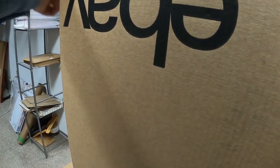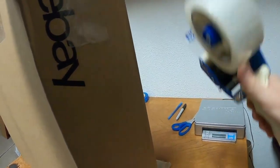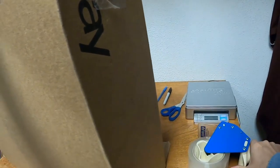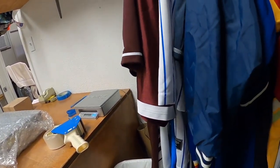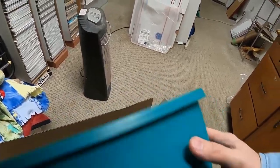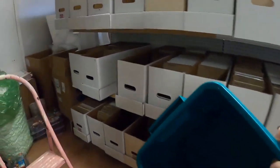Not concerned with the weight of the item busting the box. But I do want it to be safe and secure in there. So. There we go. Now, let's see. Oh yeah, I can dump some peanuts down in that. Let's see, I might have plenty of bubble. No, let me use the peanuts. I was gonna say I had more bubble wrap, but it's smaller bubble wrap, and I'd rather save it and use it for smaller packages.